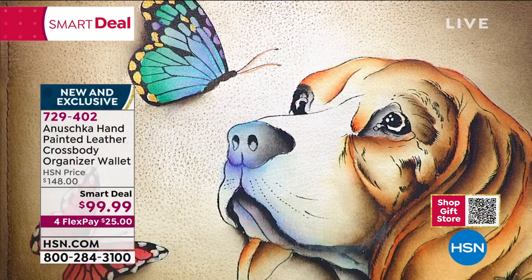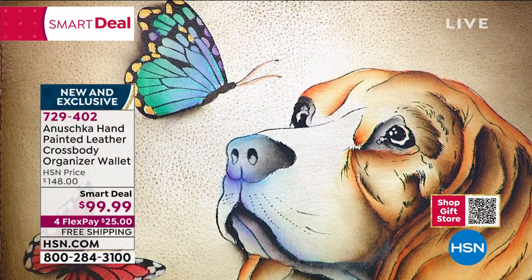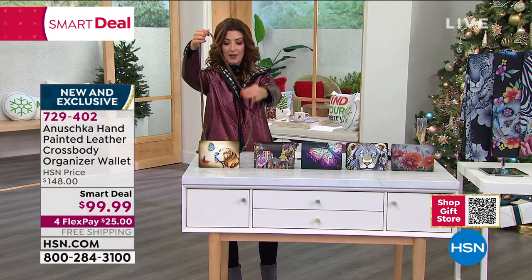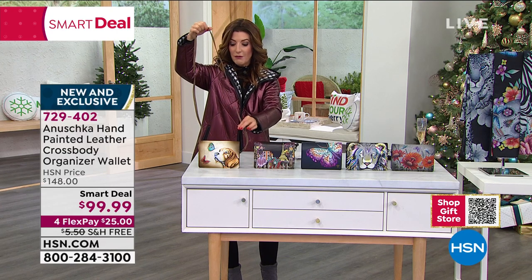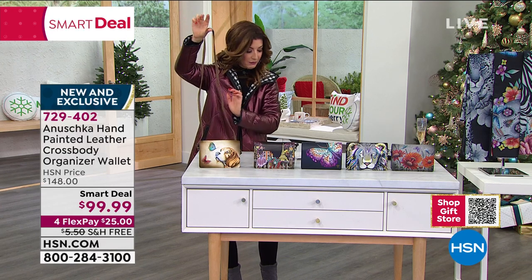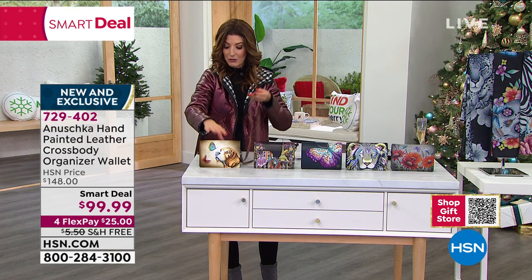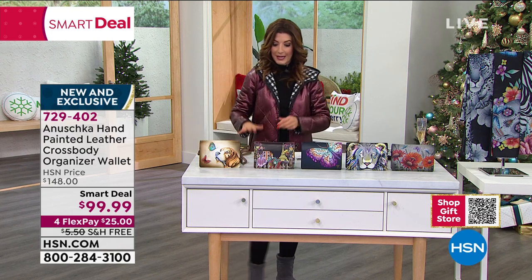By the way, the size on these, 7.5 by 5.5. And then you've got a nice long genuine leather strap. Look at how beautiful that is. So that's removable if you need to remove it, but it also is nice and long, 52 inches. You can go crossbody, or you can even wrap that around like a waist belt. So you can use it like a great little waist bag as well.